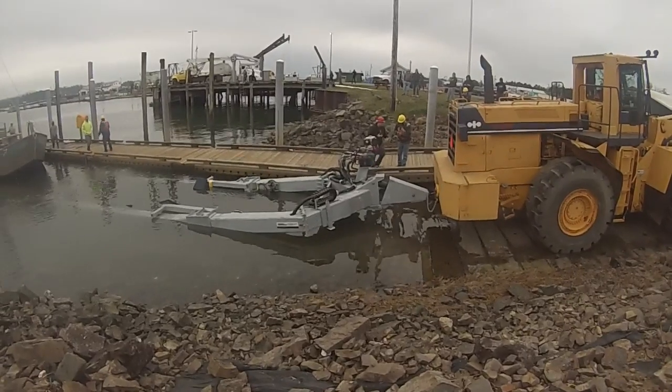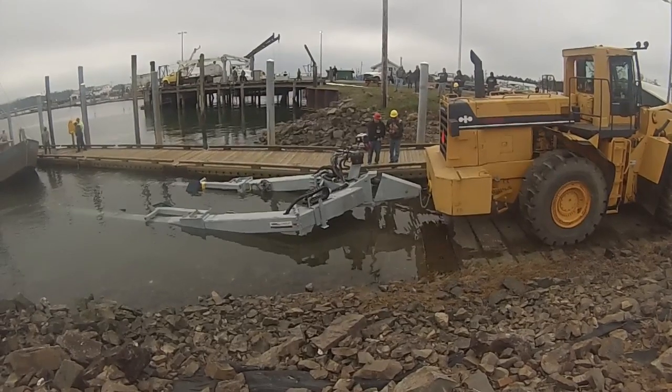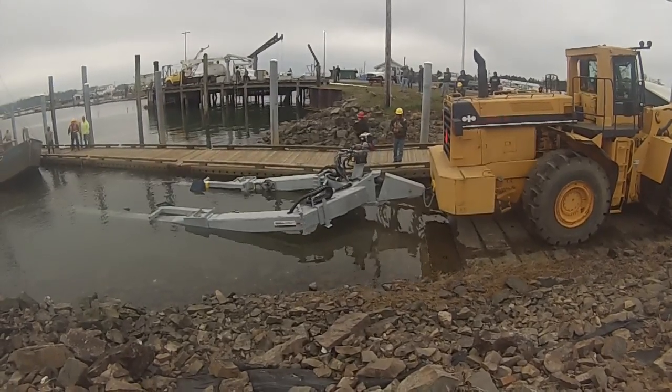See the trailer. The trailer has a hydraulic. It lowers this end, it looks like.